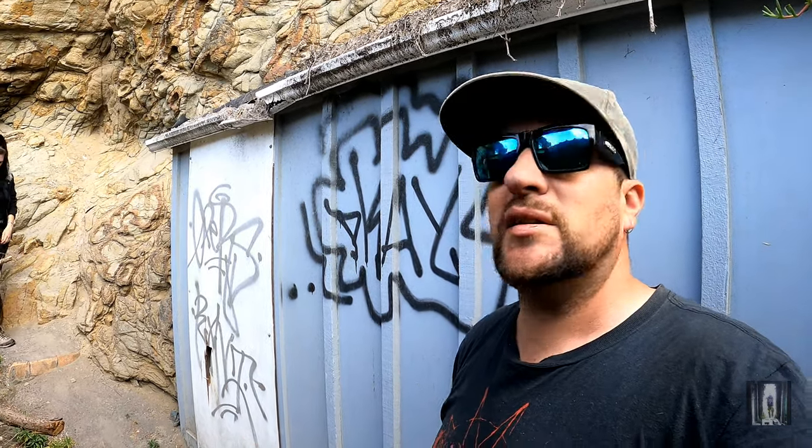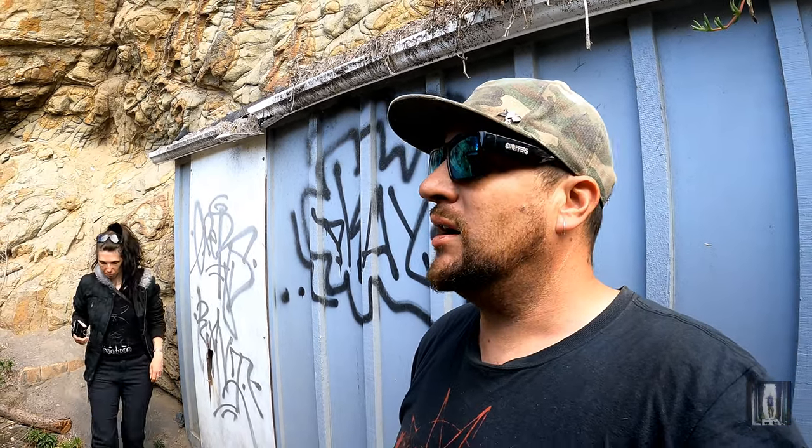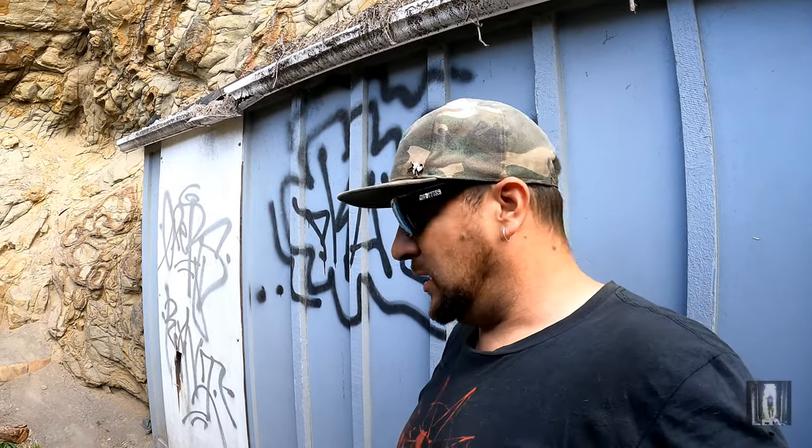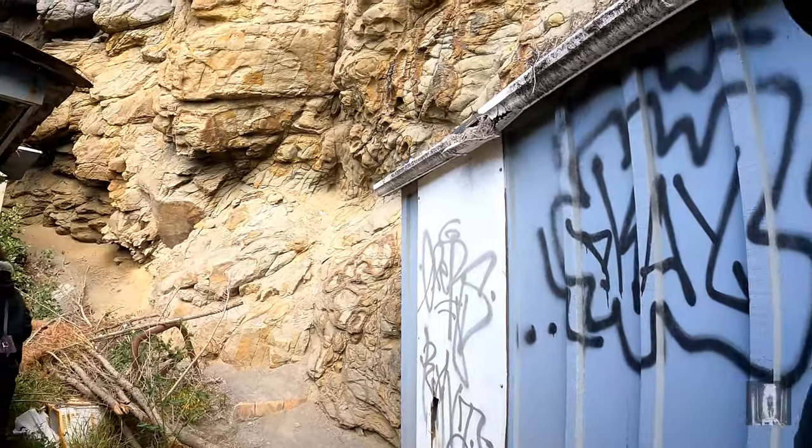I've been meaning to look at this for myself for a long time because I find it very fascinating and interesting. So why not bring along some of you unknown people that don't know about this to have a look. Let's get to it and have a wee look at this first rockfall property.